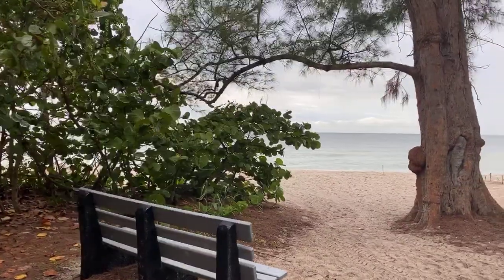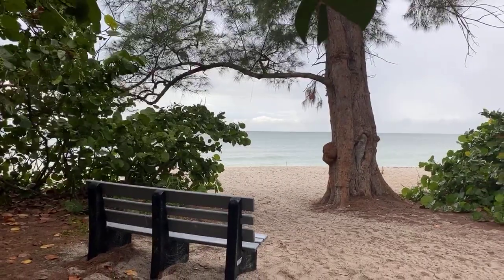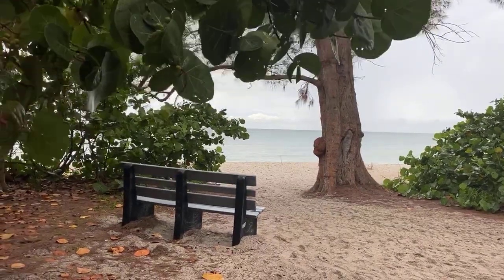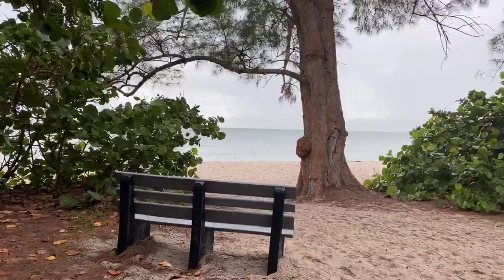I'm back here because it's raining out there. So I figured I'd give you a little look at the backside of the park while I'm waiting for the rain to let up a little bit. There's a great place to sit and watch the sunset right there.